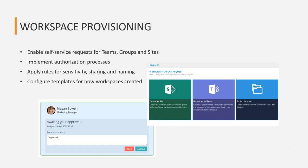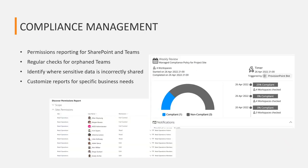Workspace provisioning, so enabling self-service requests for teams, groups, and sites, and implementing authorization processes so that you don't have to have ad hoc processes for bringing in new teams. It makes it a lot simpler to spin up additional teams, in terms of projects and things like that, so that you don't have to have an abundance of requests constantly coming to the IT team that you have to go and figure out, is this approved? Do these people have the right permissions? Is there sensitive data in these teams? It really automates all that using a templated approach.